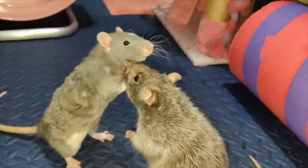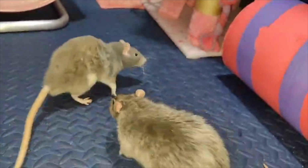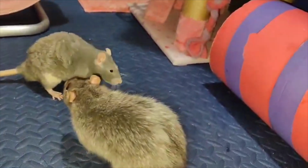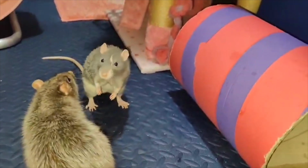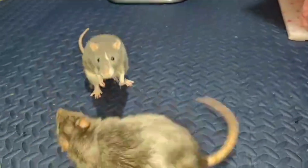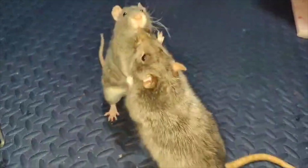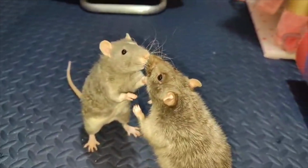Next, they're going to separate a little bit. A bit more sideways posturing. And then the big lad turns away. And I think at this point, if the younger rat had disappeared, that would have been the end of it. But he grabbed him by the bottom. And they're back into the standing stance, because any rat would object to the bottom grab.